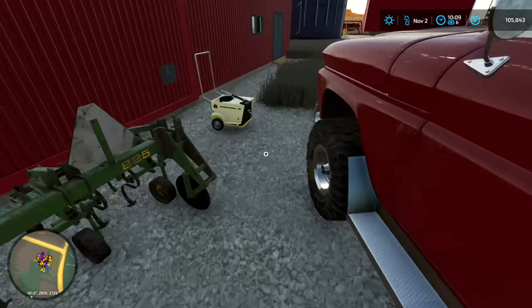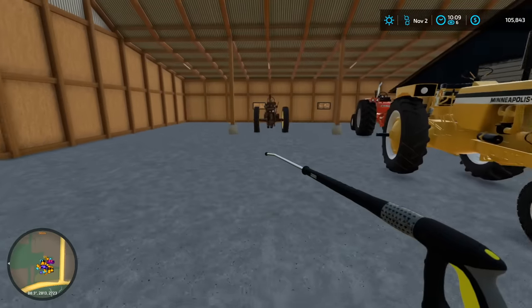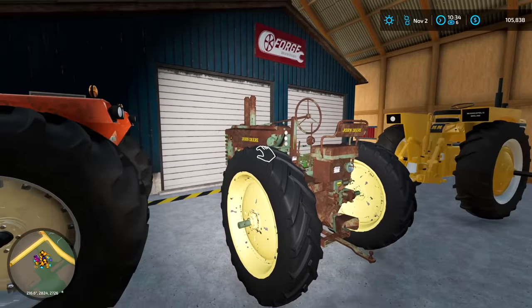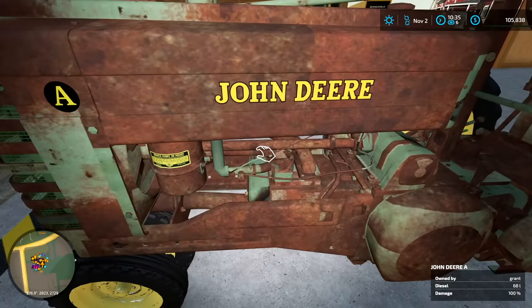Use our pressure washer. See if I could stretch the hose long enough to get back here. Might be able to clean it just enough. Clean it off. So we moved the Model A over to the workbench here. I took apart the fuel system itself. The tank doesn't have a hole in it, but the inside of the tank's all rusted out.